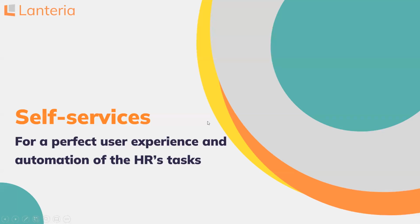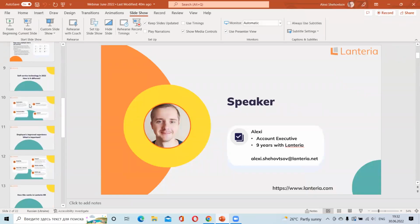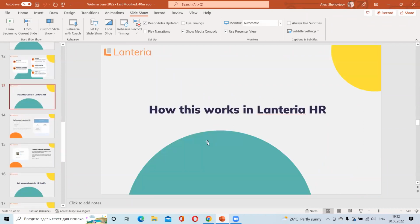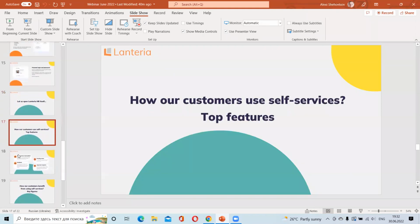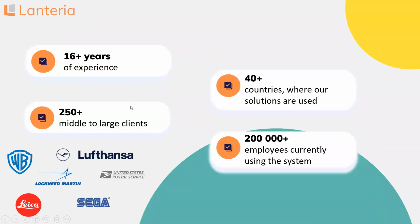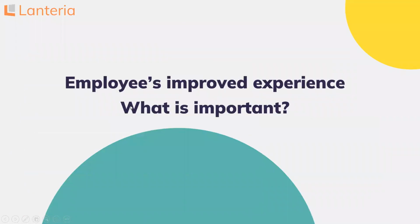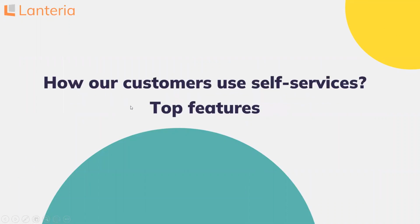Oh no. That's the disaster where I was. Related to our customers, by the way, if I start from the beginning, don't be angry at me. I will have to do it like that. What is important? Lanteria HR. Yeah, okay, seems to be the one.